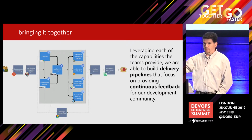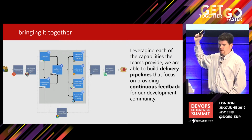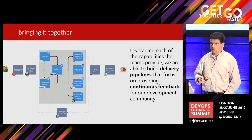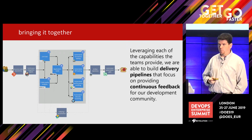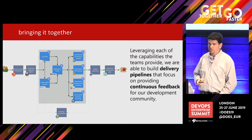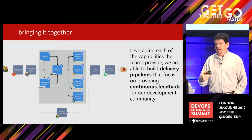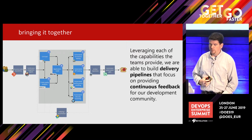So there are actually applications from a legacy perspective that are going through pieces and parts of this pipeline. As an example, code quality analysis. We're getting code quality analysis for all of our applications that are going through our release pipelines now. We were never getting that data before. And because it's integrated into the pipeline, it just happens. So our delivery teams are now getting that data that they didn't have before.